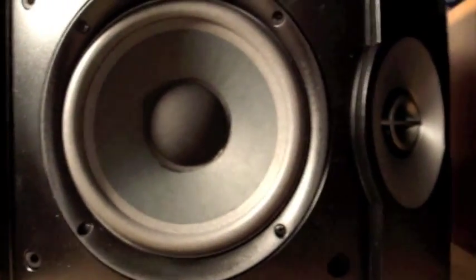If you give me a minute, I'll take off the covers and show you the actual cone, the driver speaker. They're 8-inch drivers. They put out a heck of a lot of sound, and of course it's Bose, so you can expect a quality product.